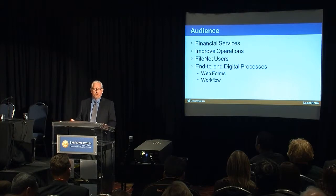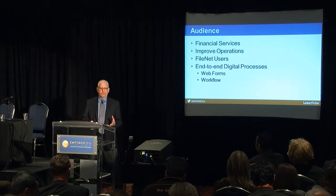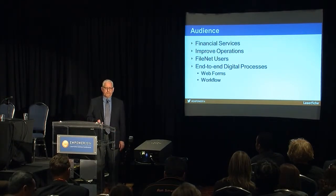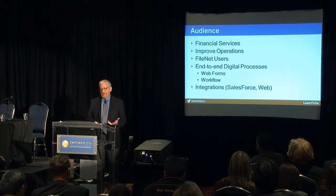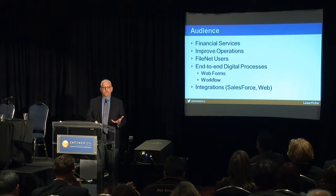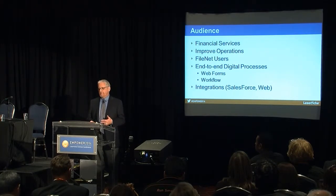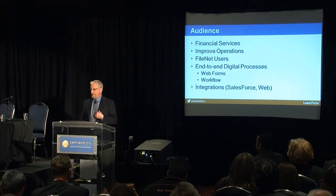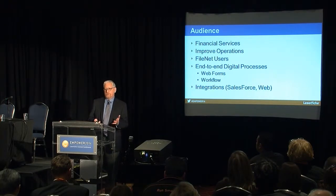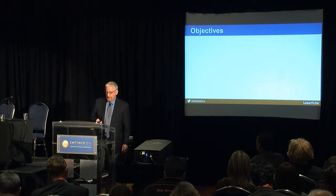Also, for people who are looking for end-to-end processes that want to improve what you're doing, using web forms, as was mentioned, and workflows. And then for us, it was really important that I use the phrase, use the right tool for the right job. Salesforce is a big part of our organization, and so it was important for us to have things that integrate to Salesforce and work together with that, and using the right tool for the right job.